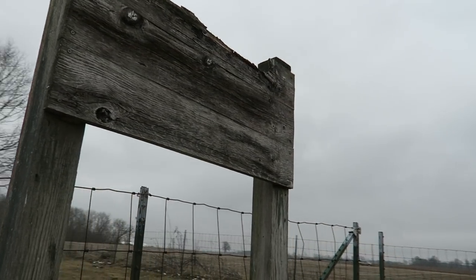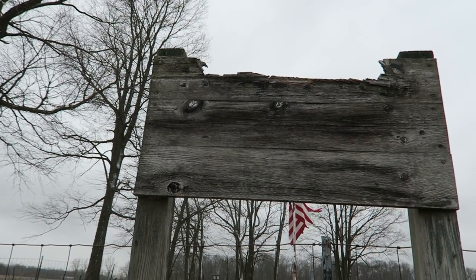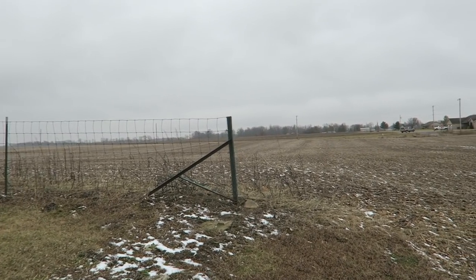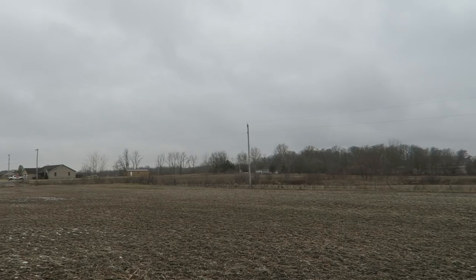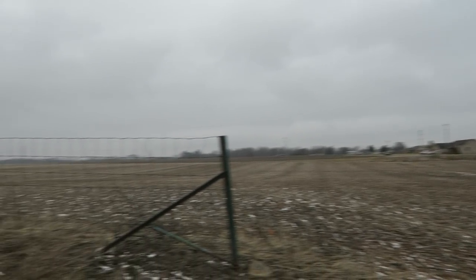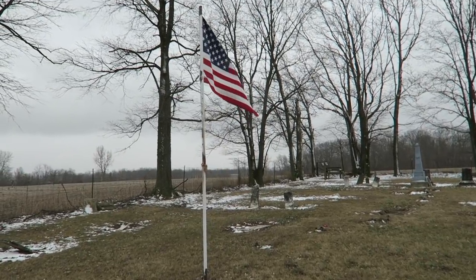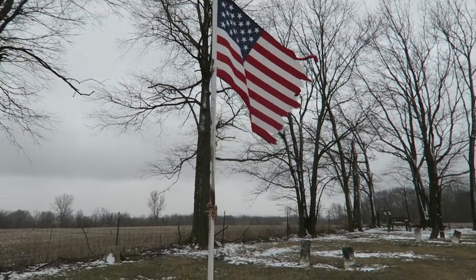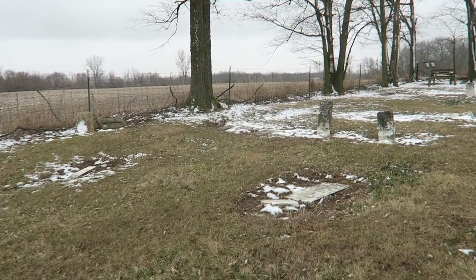You see the original historic sign right here, but there is nothing left of it right now. Some very strange noises. It's definitely some dogs, but it sounded like tires burning out. So clearly not the biggest place in the world, but pretty amazing.